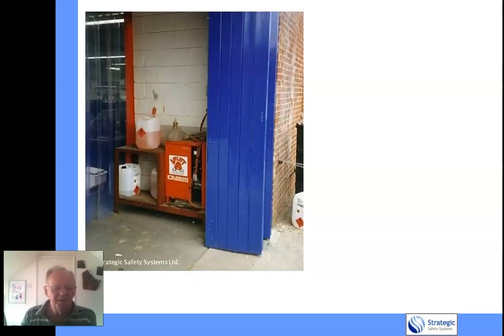This is another one, a company in Wellington in Somerset at the time. You'll notice here that they've got drums of flammable liquid, but they're stored right next to the battery charger for their electric forklift truck. There's a perfectly serviceable flammable storage unit just round the corner from this area. We're not talking about hundreds of yards away, we're only talking about a few metres just round the corner where all of these things should be stored.